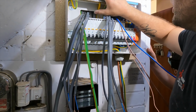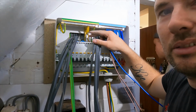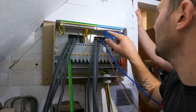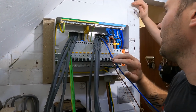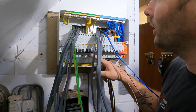And just try and keep your loops fairly consistent on there. So just making sure that none of your, because obviously you'll tie all these up. Have you already tied these up yet? No, or are you going to? Yeah, I'll do it all at the end. That's what I do. I do it all at the end. And then I can just change all the settings in one go.